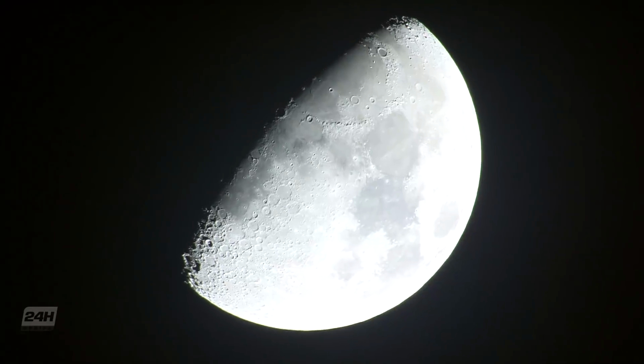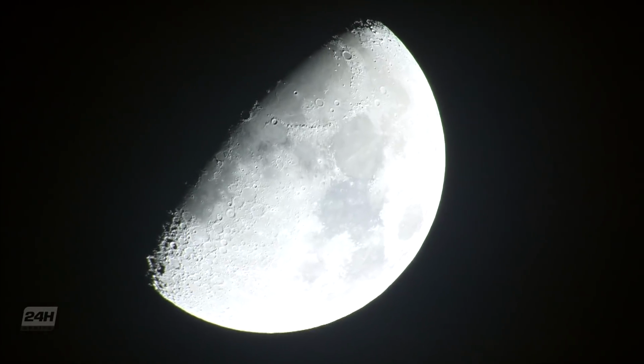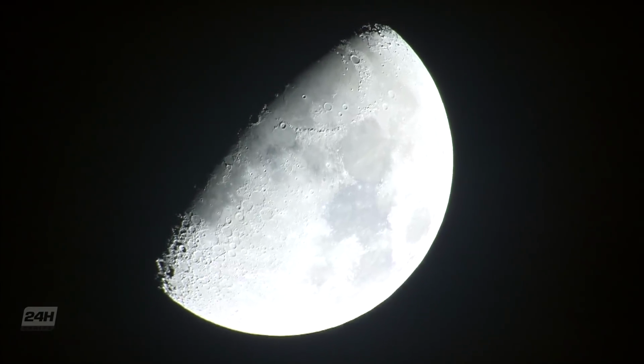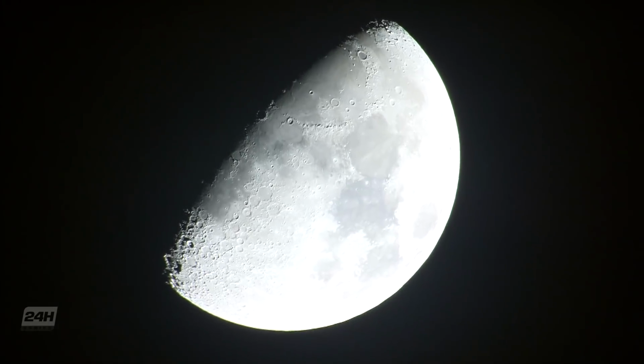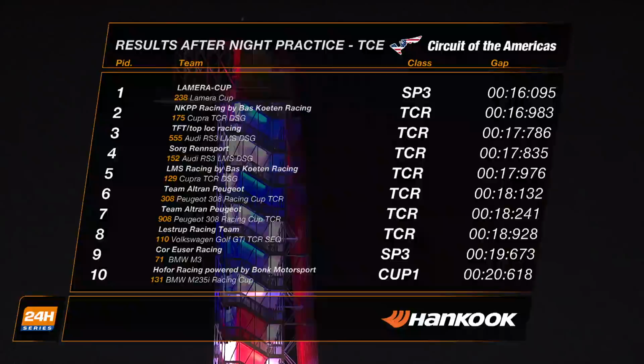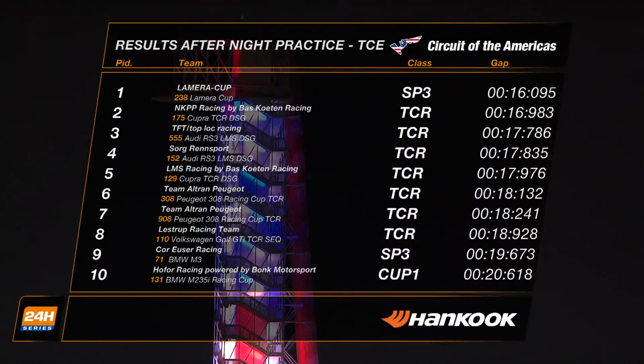It's about a half moon here at Austin, Texas, and we have completed the first official day of competition for the final round of the Championship of the Continents. It's the 24-hour GT Series and the 24-hour TCE Series finale for 2018 in the Powered by Hankook Series, and as the TCE practice goes, after night practice, the Lamera Cup underlining its pole position in TCE will start about 50 seconds behind the GT field.